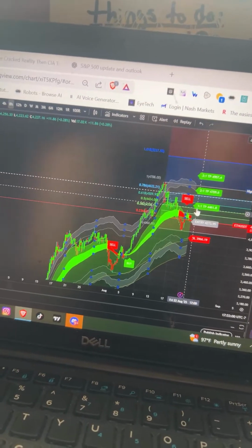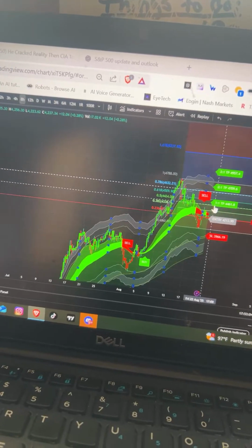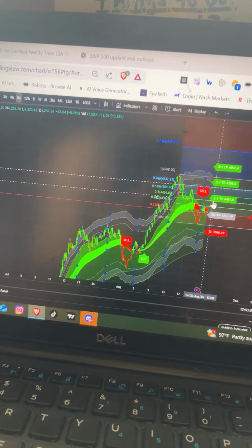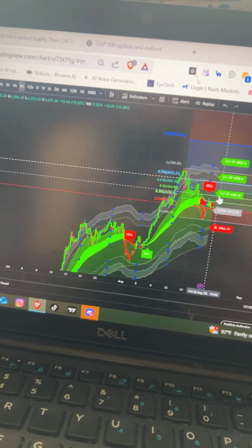Especially if we have bad news, it's going to be one of those S&P opens lower after hawkish from Powell, and all these fears are going to be pumping. So it's going to be very interesting.